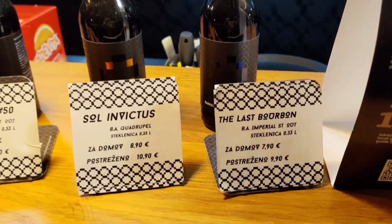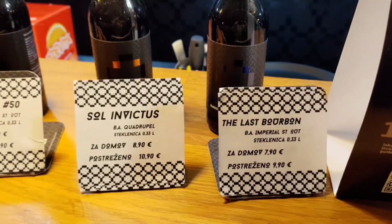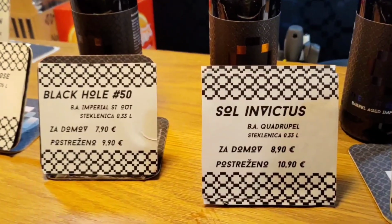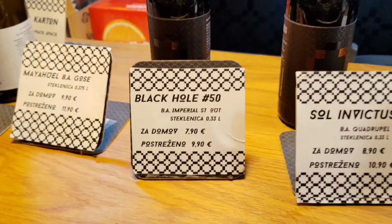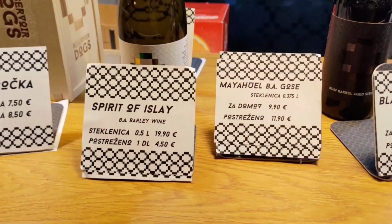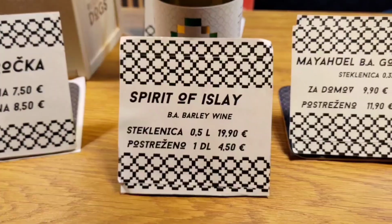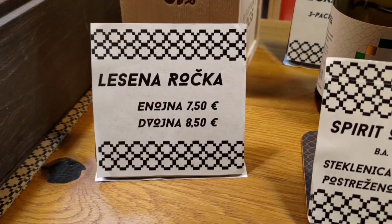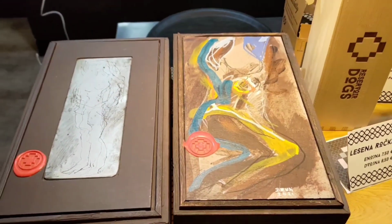So yeah, the first one that they have, the Last Bourbon, a big barrel-aged Imperial Stout, that would be extremely interesting. Then the Sol Invictus, barrel-aged Quadruple, I think that would be pretty awesome as well. The Black Hole number 50, which I have tried thanks to Davor and May. May has disappeared apparently, but yeah, the Spirit of Isla, which we saw in the fridge earlier, and also the Legena Roca.